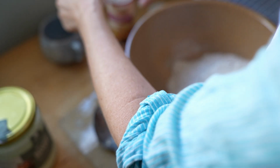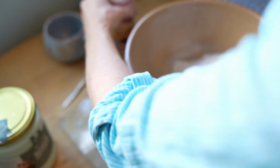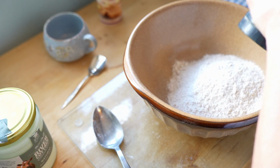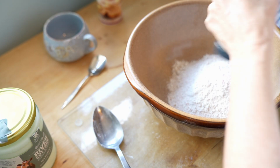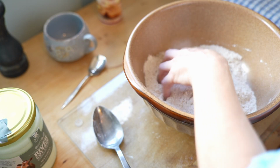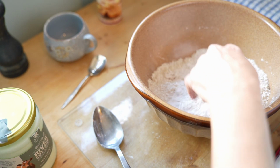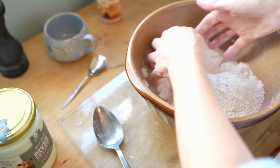A teaspoonful-ish of bicarb of soda and some salt. Mix that up. I might put a bit more bicarb in actually, because this is a lot of flour in here.